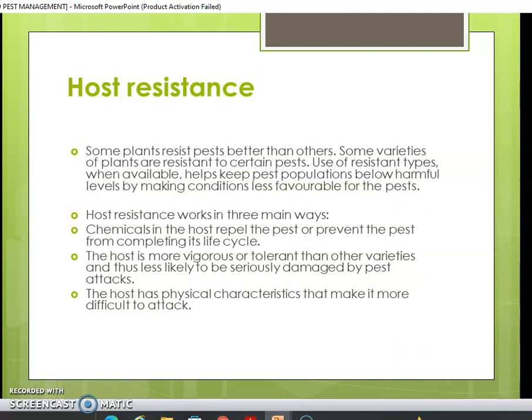Host control or host resistance. Some plants resist pests better than others. Some varieties of plant are resistant to certain pests. So the use of these resistant types, when available, helps keep the pest population below harmful level by making the conditions less favorable for the pests.